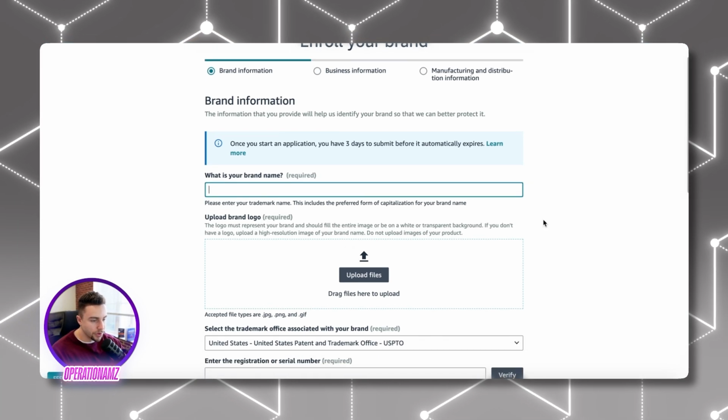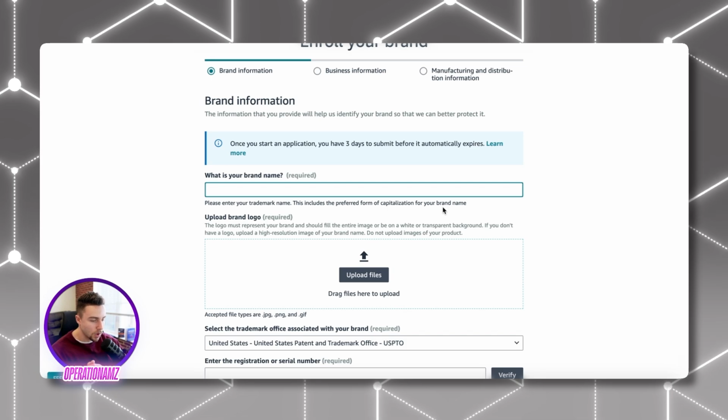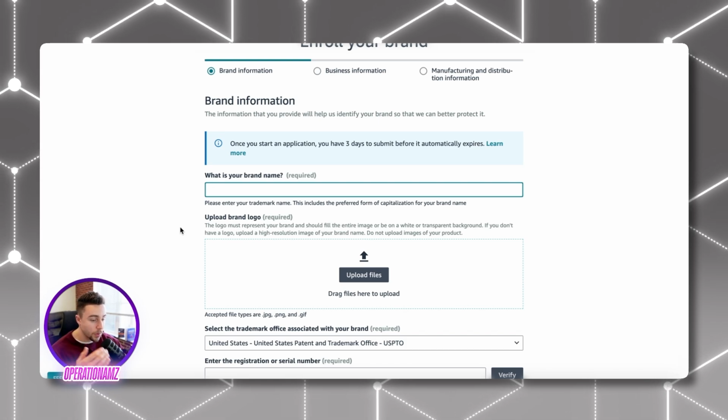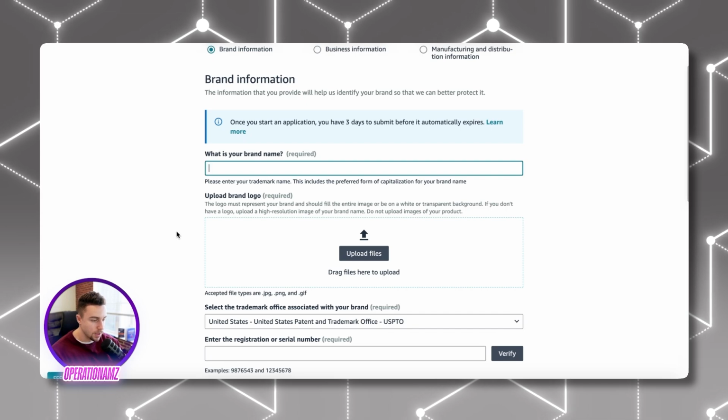From here, it will bring you to a page where you will need to enter your brand name exactly as you want it to read on the Amazon listing. So just make sure this is exact because Amazon does not make the process easy of going back and changing brand names. So make sure this is the brand name that you want on your listing at all times.